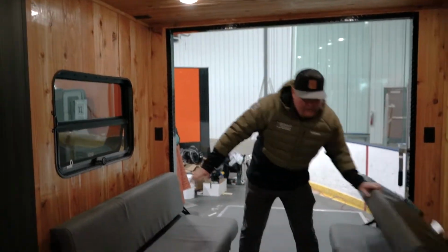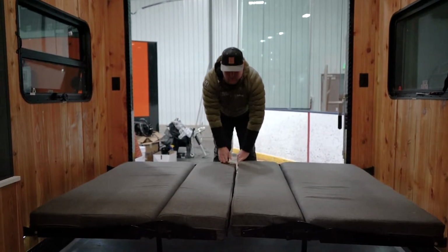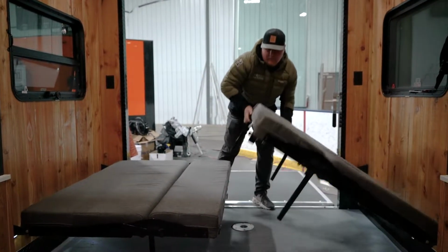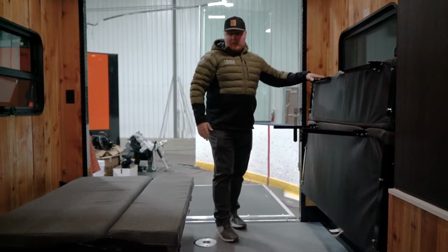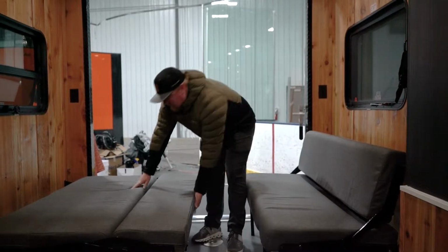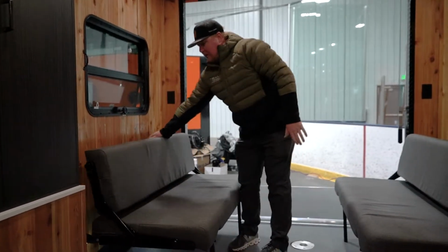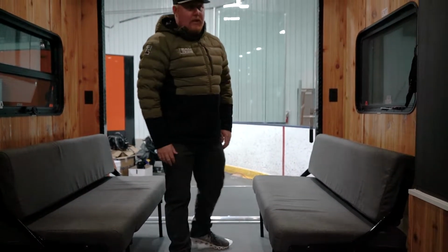Fold over dinettes in the rear of the trailer meet up. We both fold up against the wall flat, again to maximize the toy hauler garage. Some LED hole lighting in the rear, 2 posts for the table.